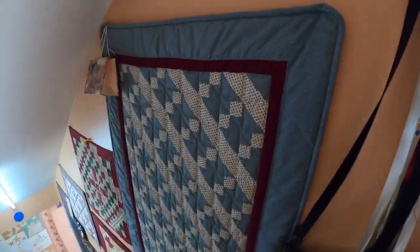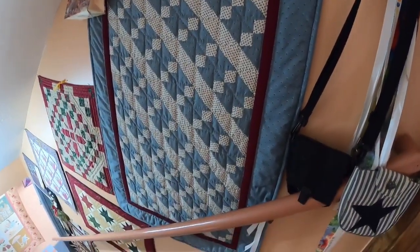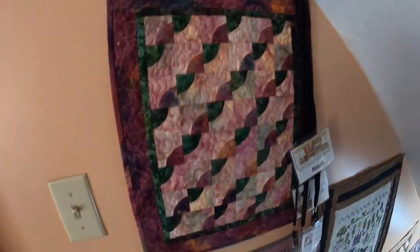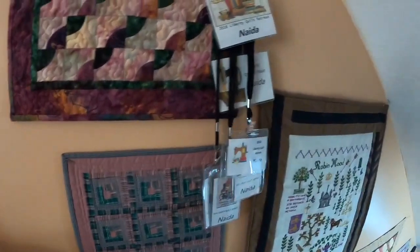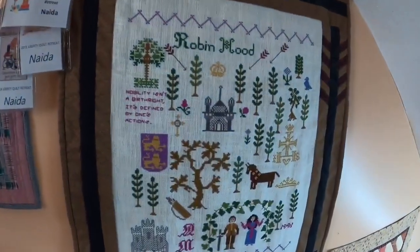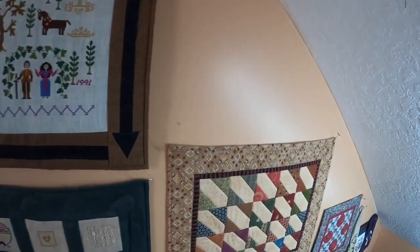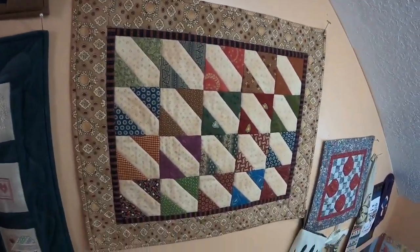So today we're going to take a tour of Naida's quilting studio. So now we're going down. These are some of her stuff on the way down to the sacred studio. Normally I'm not allowed to go down, but for the sake of this video I will be allowed.